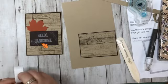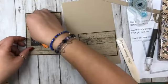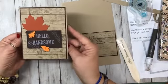You guys, Paula has issues with the super dark cards. It makes her sad, I think. There. So there's card number one. Woohoo!